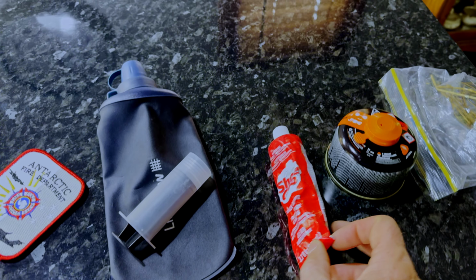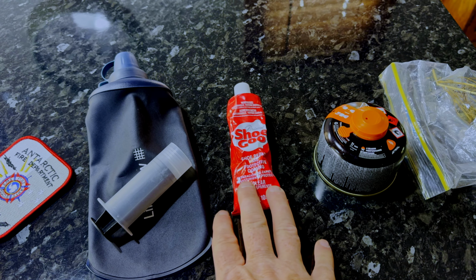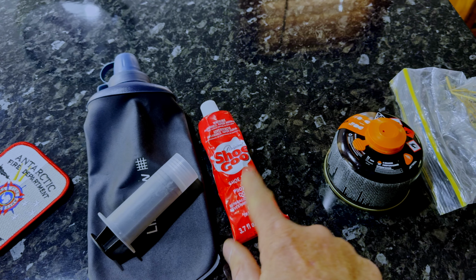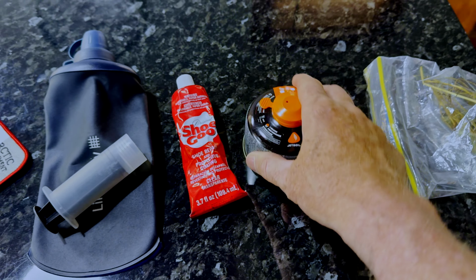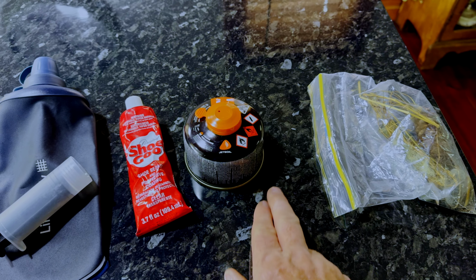I picked this up, I think, about the same place I picked these up. This is when the bottom of my shoes started falling apart. It's pretty heavy, but I'm glad I got this because I had to repair those shoes a couple of times. I picked this up at the same time, thinking I was about running out of gas, and I never even opened that thing. So thank you, Richard, for bringing that back to me.